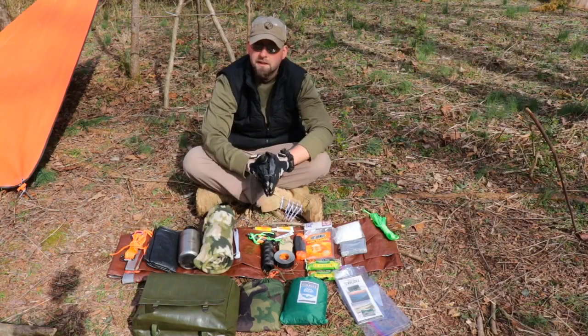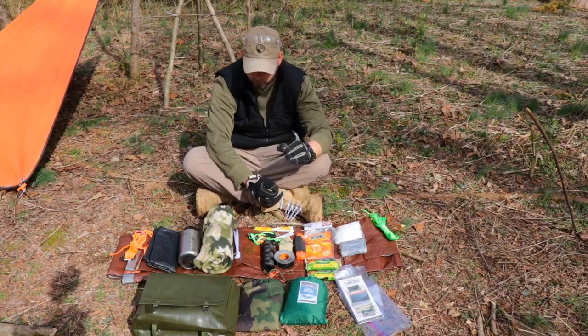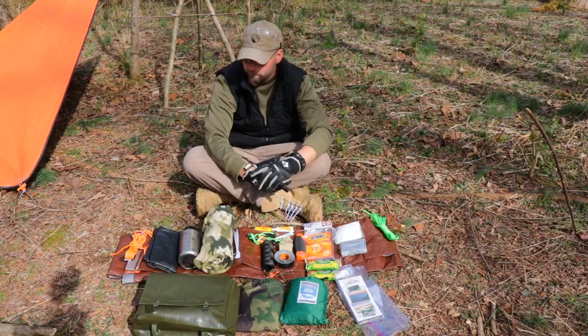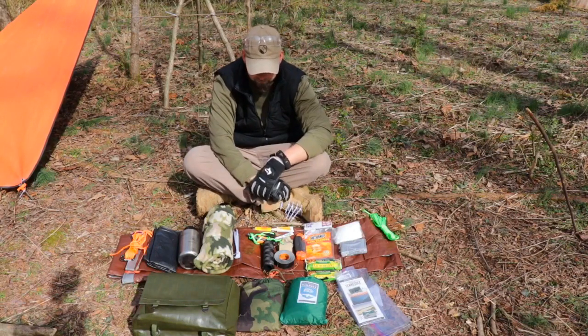One thing I do see missing from this kit are water purification pills. They are being used in another video right now. However, they will go back into this kit and they will be waterproofed one way or another.